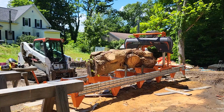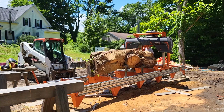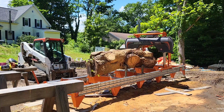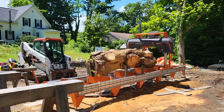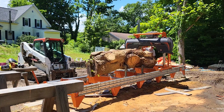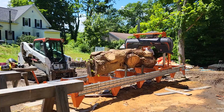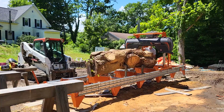I got a pretty clean cut right there. I might drop down one more inch. Didn't oil my setup. I think that's going to clear, so let's go ahead and try it.